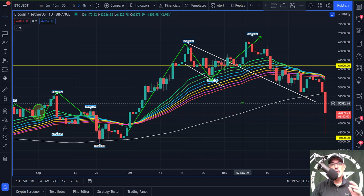And right now, the bears are in full control of this price. And what they're currently doing is applying sell pressure to keep this price down and perhaps push it back to this 41,000 to say 39,000 level.